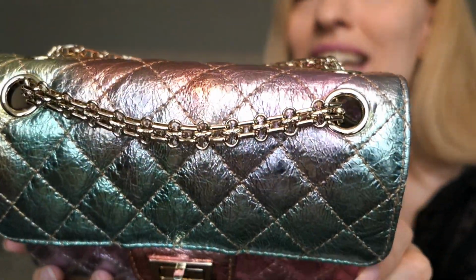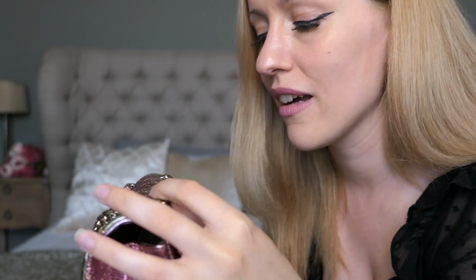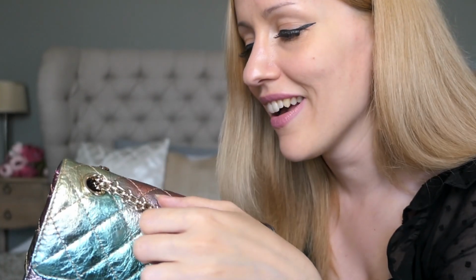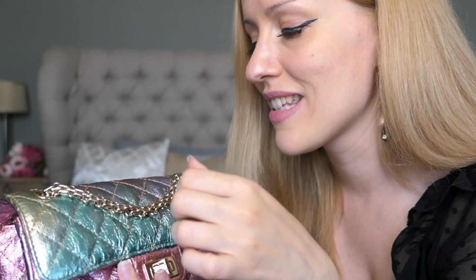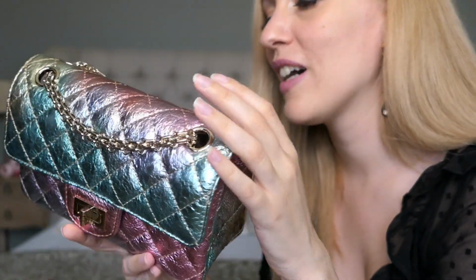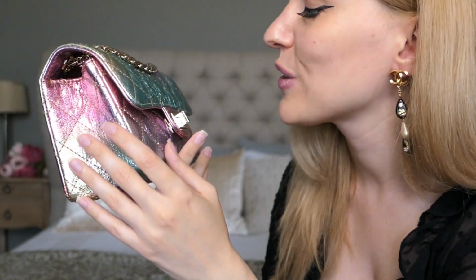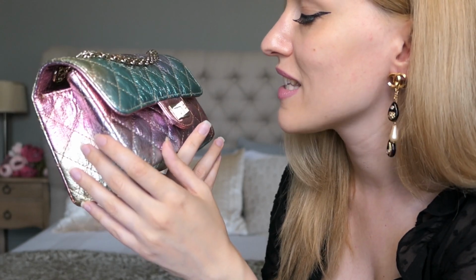So yeah, it is a stunner. When I was wearing it, people approached me and said, wow, it's such a beautiful bag, where did you get it? And some people know what it is, and they're like, wow, how did you get it? So it's definitely a conversation starter for sure, and it's definitely one of the highlights in my collection.